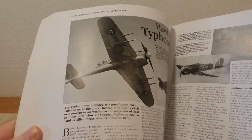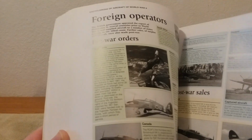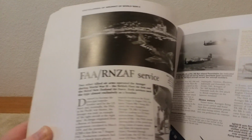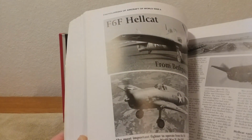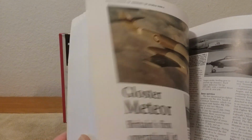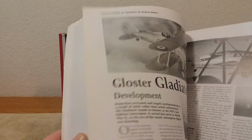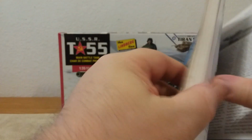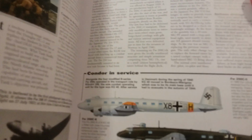Hawker Typhoon. Just, it goes on and on. There's the Grumman. Different types. Your Gloster. There's the Focke-Wulf. The Condor.